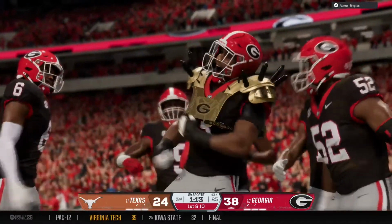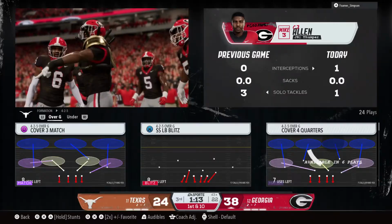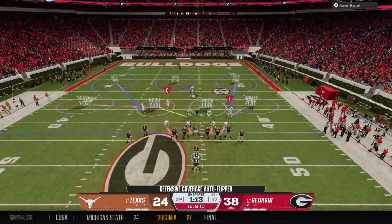Timing has to be so good. You're throwing into zone defense over the middle of the field. Ball's got to come out specifically on time because these windows close really quickly. Ball there, thrown a little bit late. As a result, it's an INT.